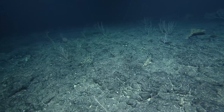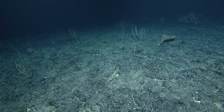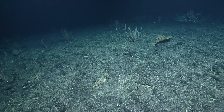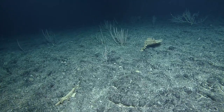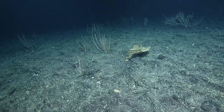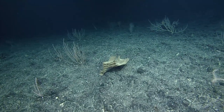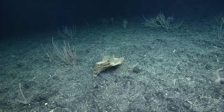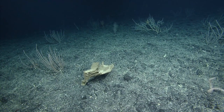Okeanos Explorer dived here, I think, in 2015. They did a short dive on this ridge and saw a lot of biology. So we're going to see what we see up here as well. We're going to start moving towards that area. I don't think we're going to get to where they were, but hopefully up along this ridge we'll see some good stuff. I was on that dive because I remember Gardner Pinnacles.